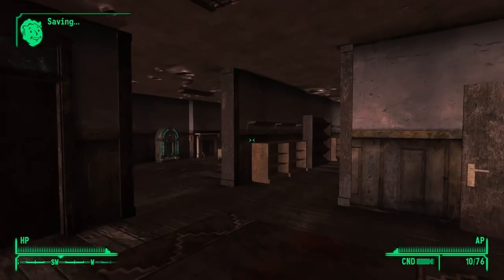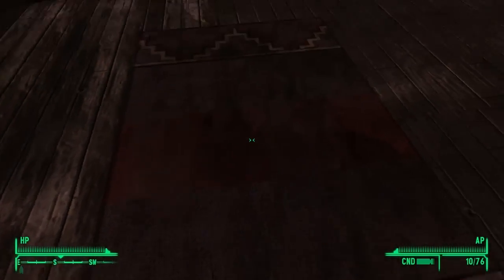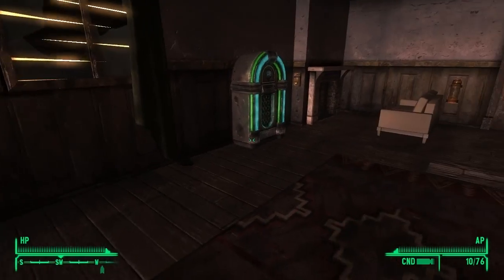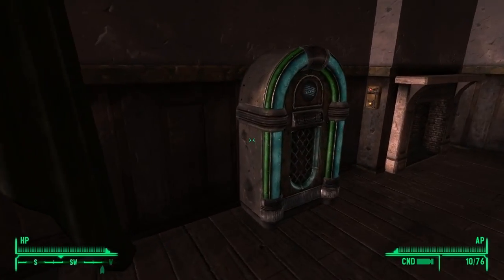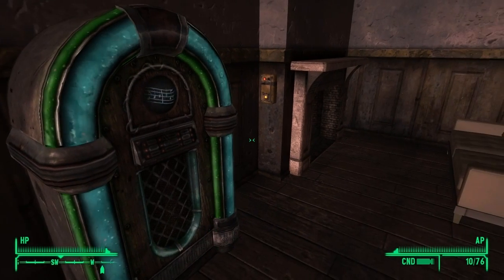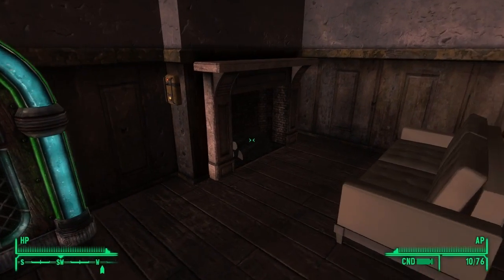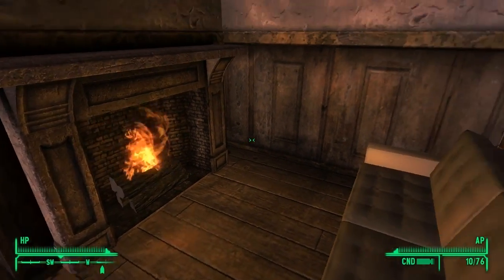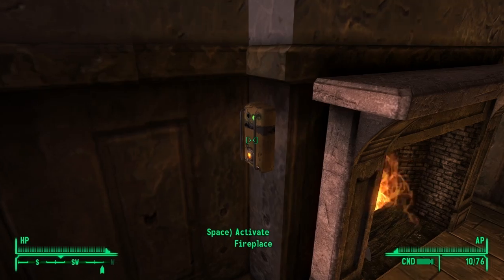So here we are. There are the tribal rugs, curtains on the windows, the jukebox. If you had any questions about how strong Coyote is, he carried it over and installed it before I could get here with my light armor perk. The fireplace comes with the house. It's not an upgrade, but it's one of my favorite things.